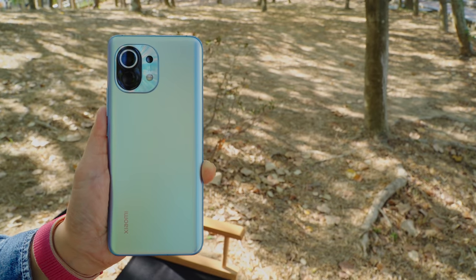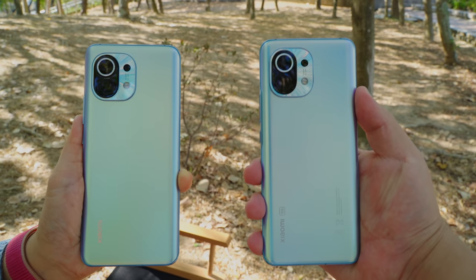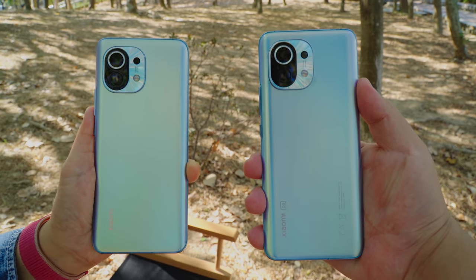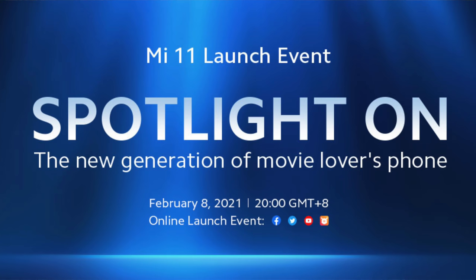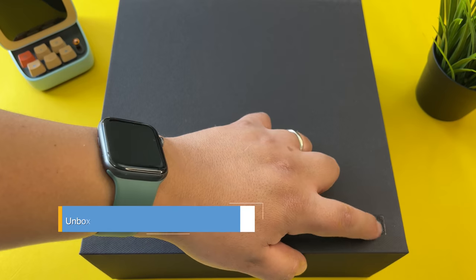Now, I have reviewed the China version of this phone for a month, but there are some key differences between that variant and this global version that we're reviewing today. And at a price that will be announced on February 8th, I think this is one of the best flagship phones you'll be able to buy in this first half of 2021. Let's have a look. But first, let's start with the unboxing.